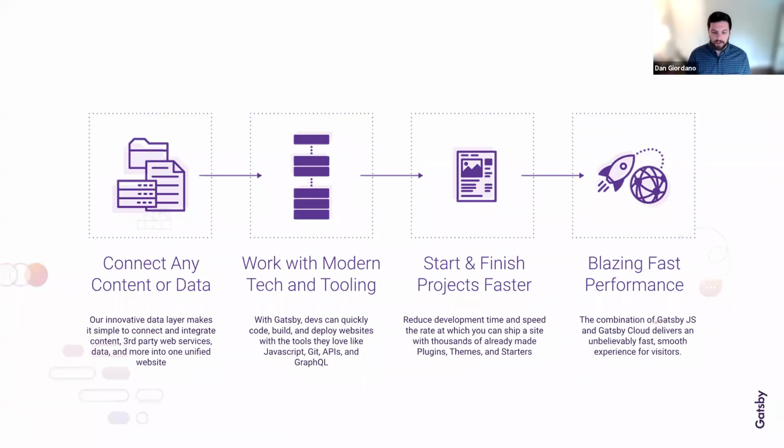Then work with modern tech and tooling, the dev productivity we just talked about. We're not working and uploading files to FTP. We're not using like older technology. We're able to use this rich ecosystem that React has kind of blossomed lately and use all the latest tools that we like. Start and finish projects faster, starters, themes, plugins. We will reiterate this for agencies. We really feel like, especially with some of the technology like in themes, that we really have a leg up and we can help you deliver projects faster.